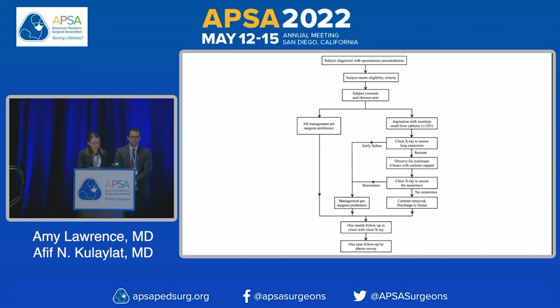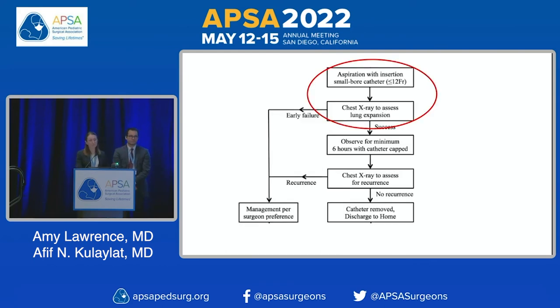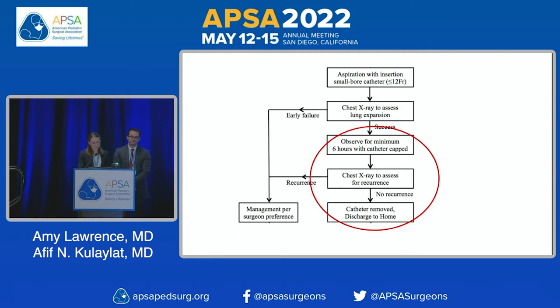So this slide shows the enrollment and intervention for patients who consented to the study. Only patients who presented with their first episode were eligible for enrollment. Patients were initially treated with aspiration of the air via a small bore catheter with a chest X-ray completed immediately afterward to assess for expansion of the lung. And if there was success with the initial aspiration, the patient was observed for 6 hours with the pigtail capped and another chest X-ray obtained. If the chest X-ray demonstrated no signs of recurrence, the pigtail was removed and the patient was discharged home. But if the patient failed aspiration, they were managed based on surgeon preference.